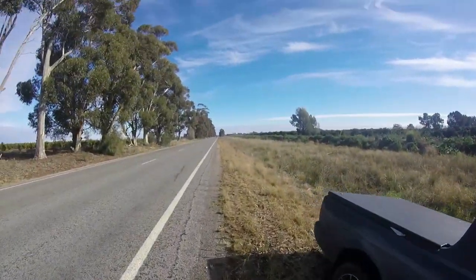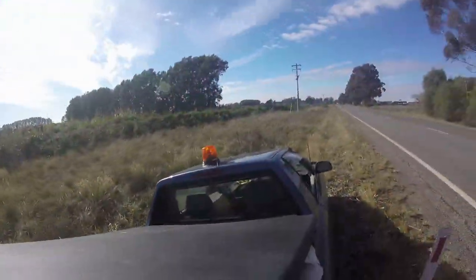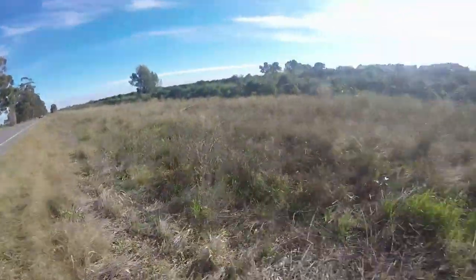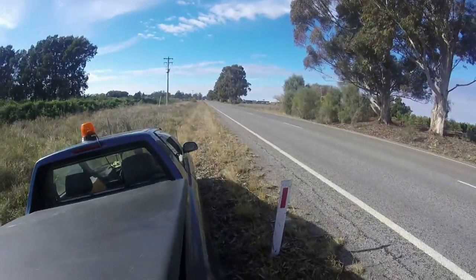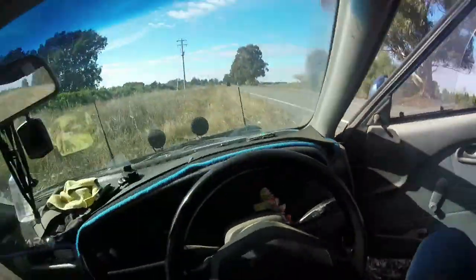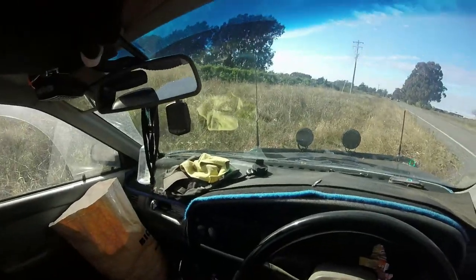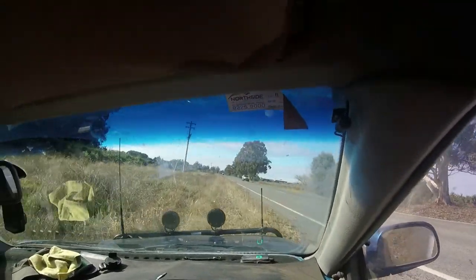Car is in a bit of a lean. Everyone would think I was bogged. No, I'm not bogged. Got a can back here too. I missed that one. Get out and walk around now and then, see what's around. On to the next can. Seatbelt on. Ooh, that don't sound good, does it?